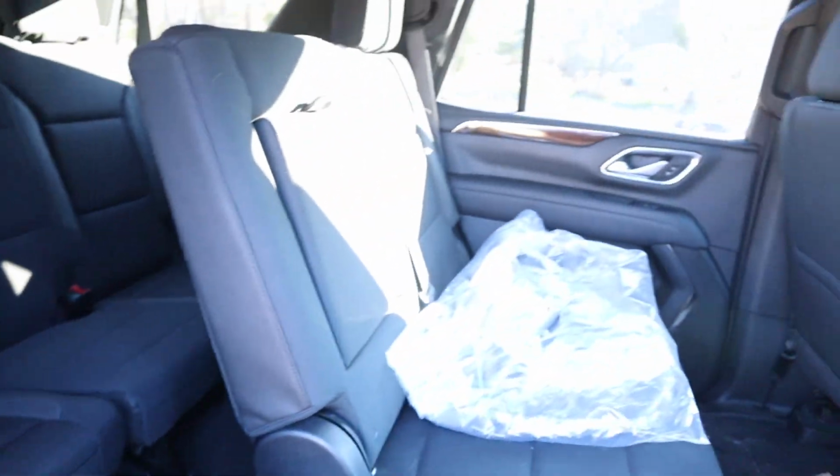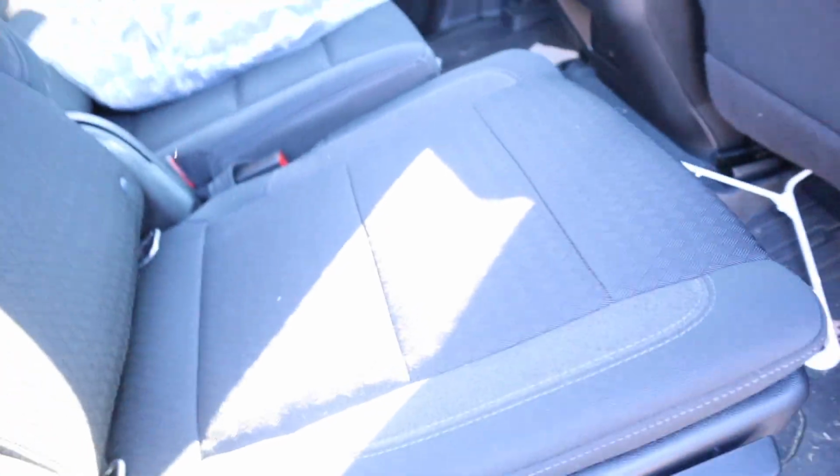3-row, big interior. Pretty simple detail, honestly, because this is fairly new. So we're just gonna go ahead and vacuum it out, give it a good wipe down. The door's not even dirty or anything like that. Just needs a good wipe down. Probably just use our compressor, get rid of all that dirt.